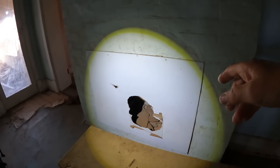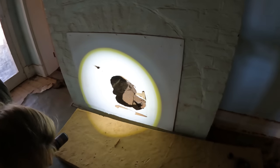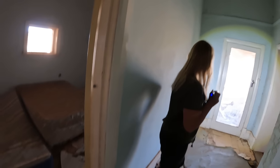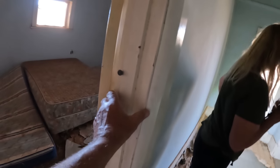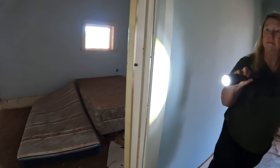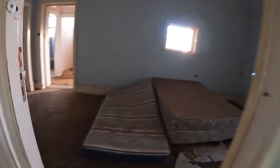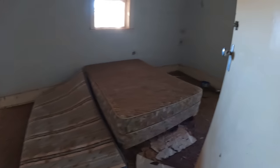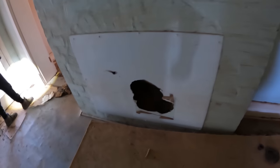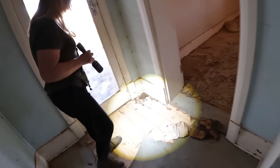Look, this is a fireplace here, which they've covered up, but if you have a look, this is a hallway, and see how these walls are thinner? I reckon this was a big lounge room once, and they've built this wall across here to make another bedroom. But in doing so, they've cut half the lounge room away, and then they've blocked the fireplace up. That's what it looks like anyway.